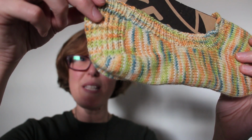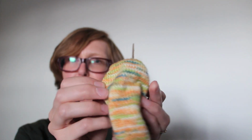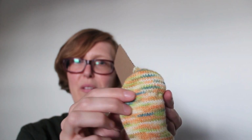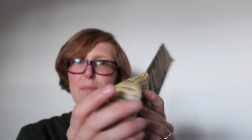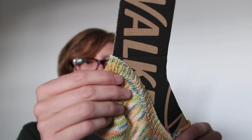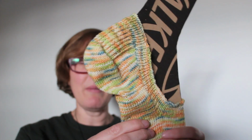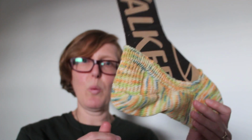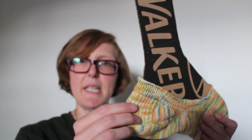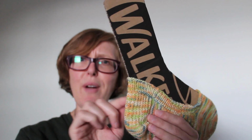For this, I wasn't that fussed on it because it tends to have this little gapey bit out the side of my foot. Maybe my heel is narrow or something, and so these fit me reasonably well, so I'll wear them anyway. But I want to try making another one with a square heel because that tends to fit me really well. And I might not make it quite so far up the back.